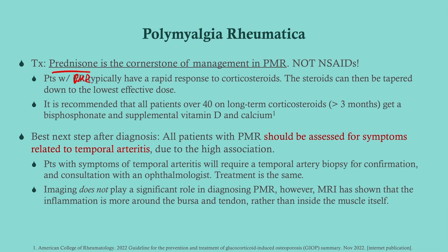So patients with PMR do have a really good response to corticosteroids, and then we can taper them down to the lowest effective dose. However, most of these patients are going to need to be on steroids at least for an extended period of time. So for that reason, anytime you have someone who's going to be on steroids of any dose for 3 months or more, you need to protect their bones.